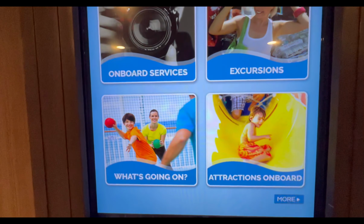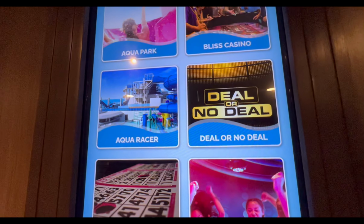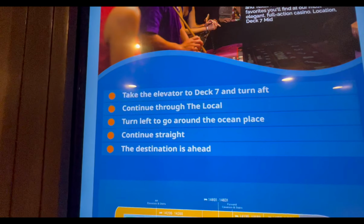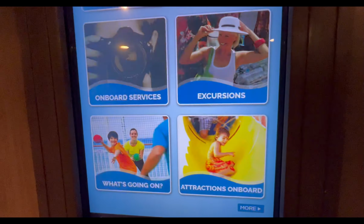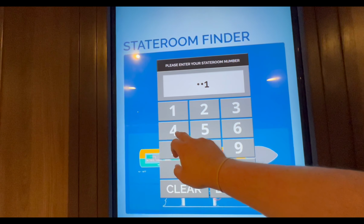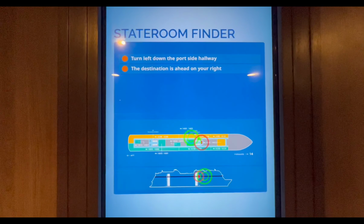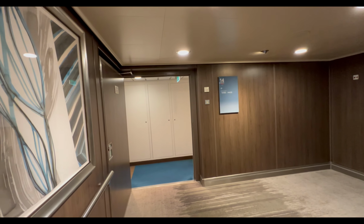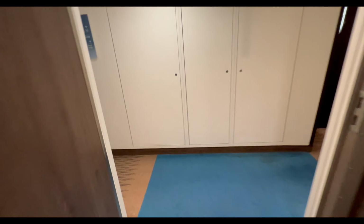And real quick, before I head down to the 678 Marketplace, I wanted to show you guys this touchscreen. This is on every single level outside of the elevators, and it gives you an idea of what's going on, and you can also find out where things are. It will show you this interactive map, and it shows you how to get there. It gives you step-by-step instructions. Also, there's a stateroom finder, so if you have a bad sense of direction and you don't know where your stateroom is, you can enter your stateroom number and it will tell you where it's at. My stateroom is literally over there, so it's a pretty quick walk from the screen.